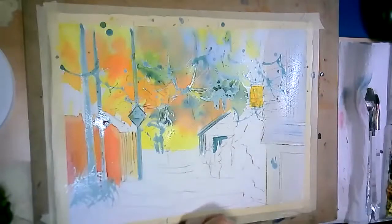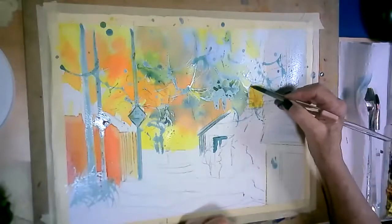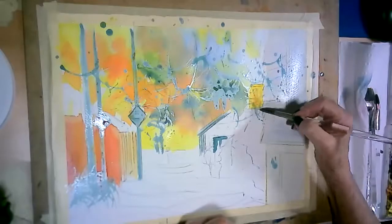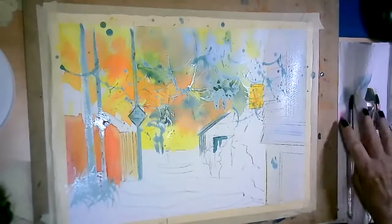And the other rim has some yellow on it. And there we are. I did that to earmark where that is. Okay.